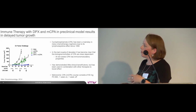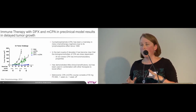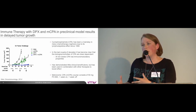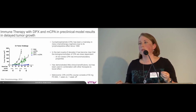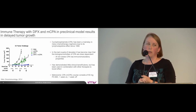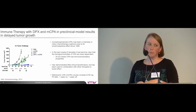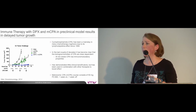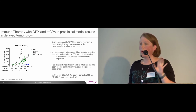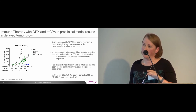And around the time, so this was way back in the early 2010s, we were like, what can we put with our treatment to really boost that immune response? And around that same time, there had been papers coming out about using very low dose of oral cyclophosphamide. So this is 50 milligrams twice a day, 1 week on, 1 week off. So we call it metronomic intermittent cyclophosphamide.